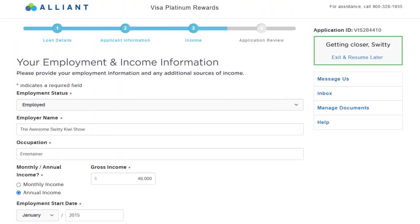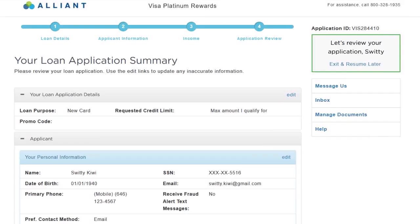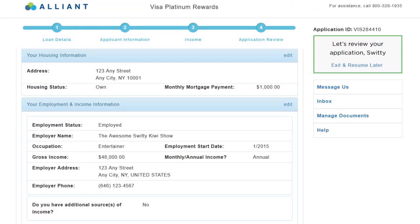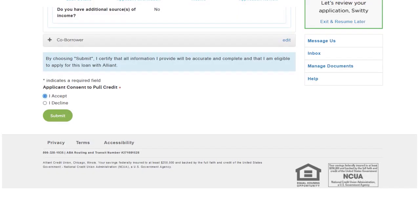Alliant Credit Union wants to know more about your employment and income, your employer address, your work phone, additional source of income, and you want to preview everything. So this is the first preview. This is the second preview. And this is the third preview. So you have to preview and confirm everything, making sure everything is correct. And then if it is, then click submit. And that's it.